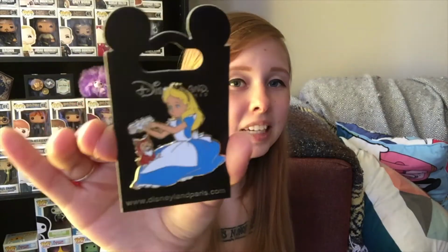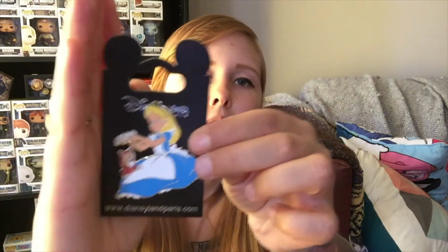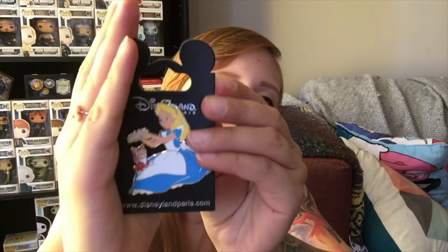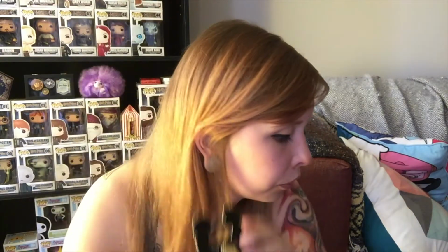Oh, yes, so I was looking everywhere for this pin, too, and I believe I saw it in a couple shops, can't remember which ones, but the first time I saw it was in the Newport Bay Hotel shop when I was just taking a look around. It's Alice and Dina, I believe, is the cat's name. I was looking everywhere for her. I'm so glad I found it. It's such a cute pin. This was green, so $6.99. I can't believe that was one of the cheaper pins.